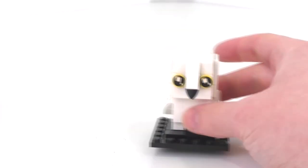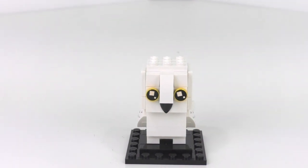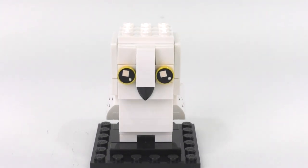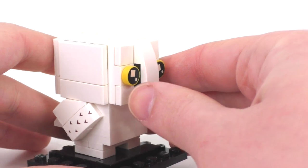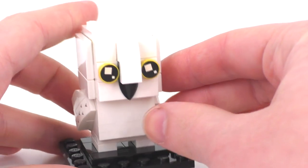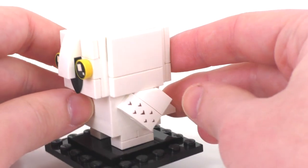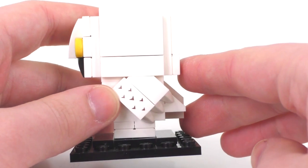Taking a look at our smallest, we have Hedwig here. She looks pretty nice. You get some exclusive eye prints for her character, which I think is very nice, using this yellow color instead of the normal black with the same sort of BrickHeadz eye print. I really like how they did that, just as another little change to her character. She also does get some printing for the size of her wings on these slope pieces, pretty nice.